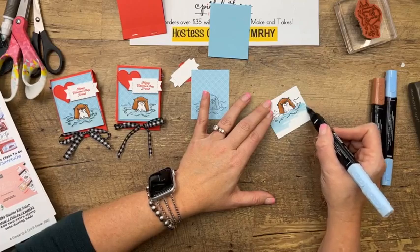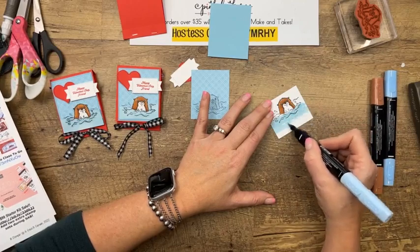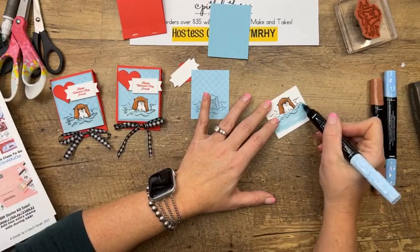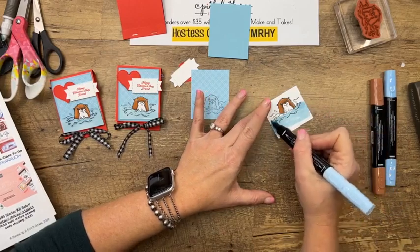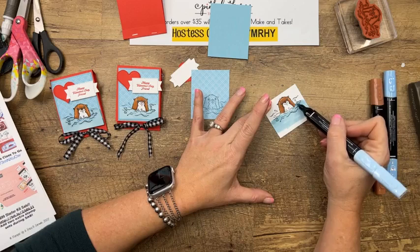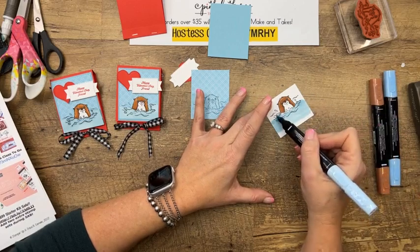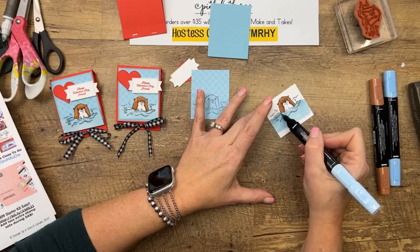Now I'm going to color this whole piece down here with balmy blue light. Okay. And I'm just going to go right here to this line. Do I want to go up a little bit higher? Maybe I will go up a little bit higher. Okay.